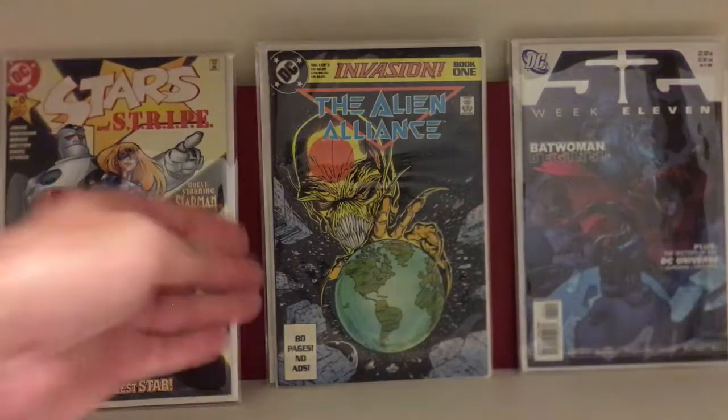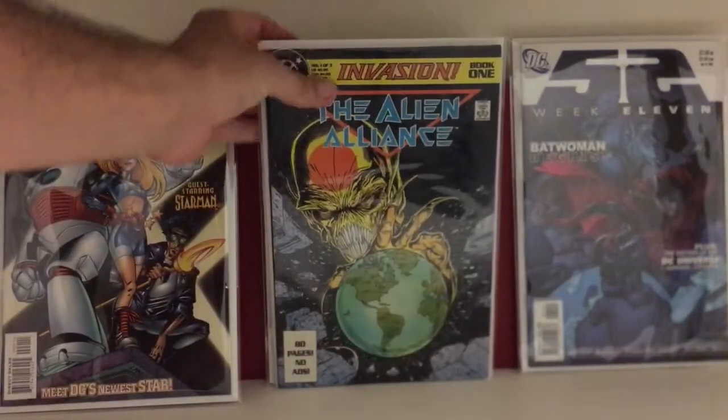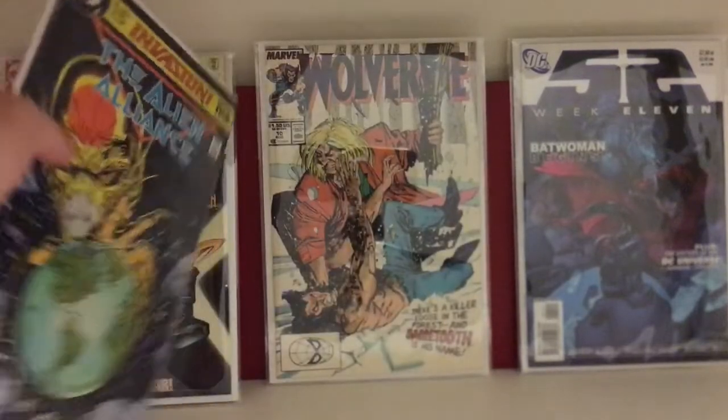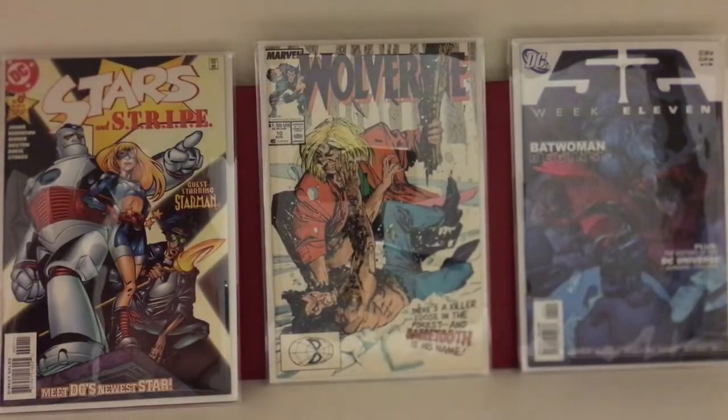Finish this off. But yeah, it's just cool old Todd McFarlane art. So yeah, look out for that book. This book needs no introduction. This is Wolverine issue #10. Just a badass cover, and I think it's the first fight or meeting between Sabretooth and Wolverine.